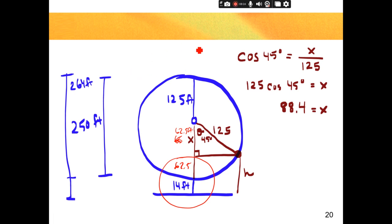So it means that this side, right? So for a 45-degree angle, it just means that this x right here and this x are the same, right? It doesn't say anything about anything here. We good there? Okay, so then we go on. Let's see if that is the case. That means 88.4. So that means I got this to deal with now. 125 plus 14. We good there?